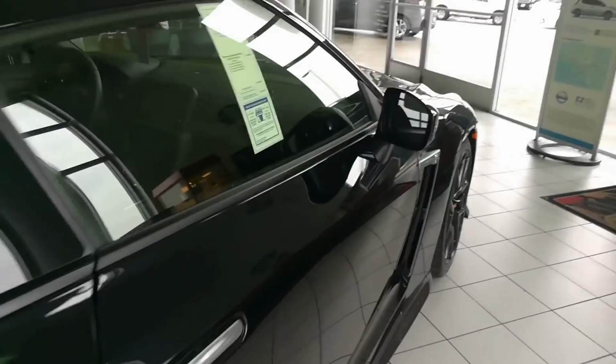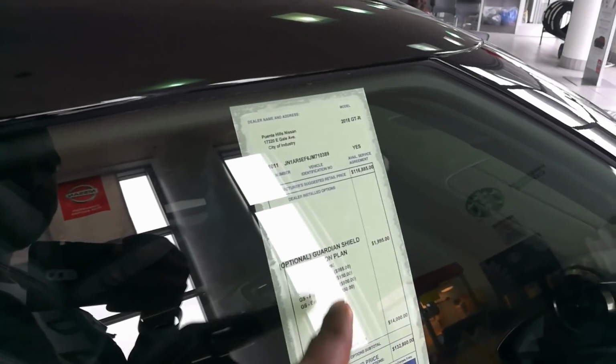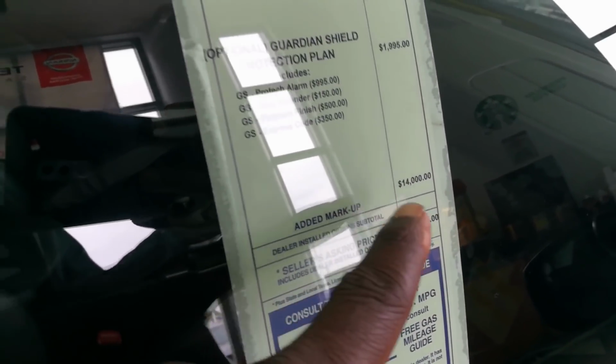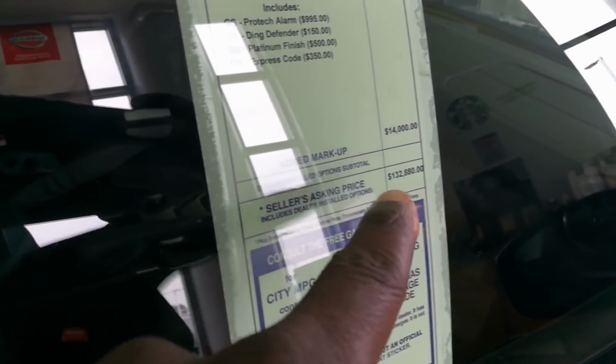So you think that would be the only thing we would pay? But when you come to the front, you find out that dealer installed options is $116,000, and then the shield protection plan and an added markup. Like, why would we be marking up a Nissan GTR? It's $14,000. So the seller's asking price is $132,880, which is just crazy for a GTR.